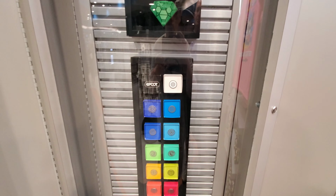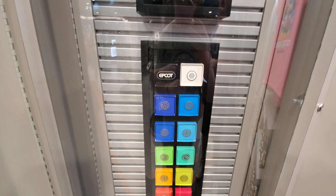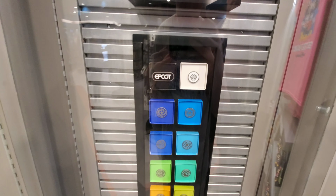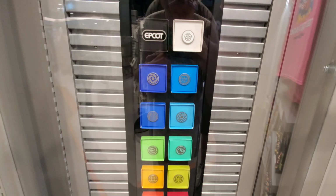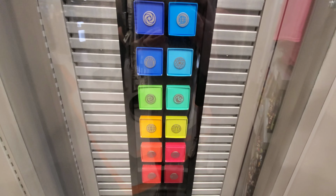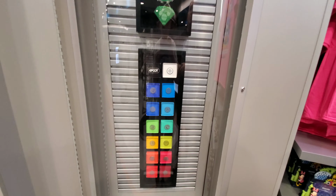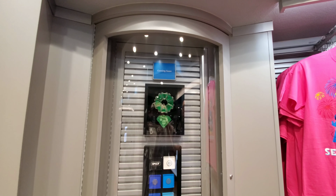And then here, I thought these were D23 Expo exclusives, but I guess they're not. These will be available soon. It's all of the EPCOT logo ones. I really like all these. But yeah, the displays here are a lot nicer and it's air conditioned, so definitely better in my opinion. These are all the coming soon ones over here at Pin Traders.